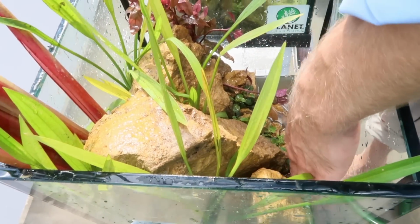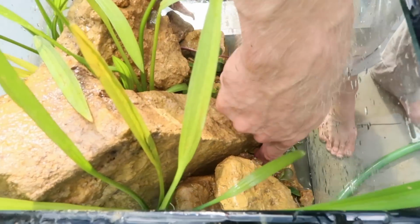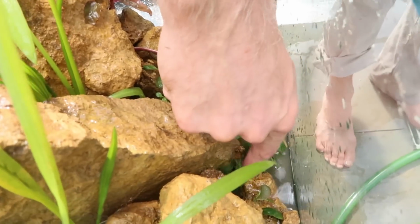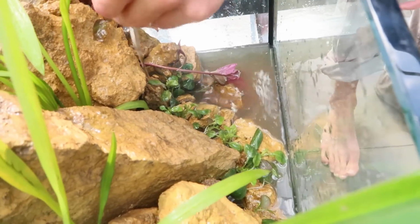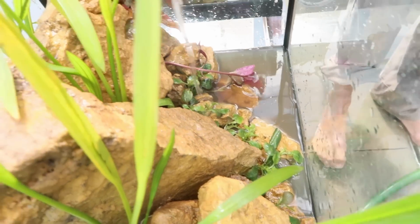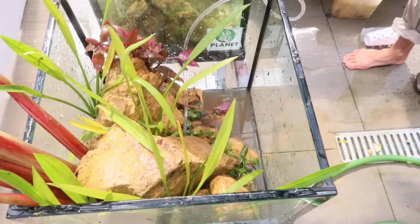Slowly fill it up. And what you can do is you can get real fancy and you can siphon out the bottom layer simultaneously, this little cloudiness. That won't be that bad once it's full, but you just want to make sure everything gets a little touch of water and let it fill.